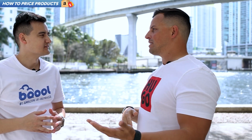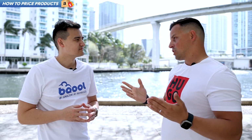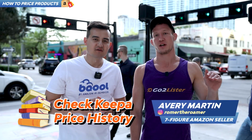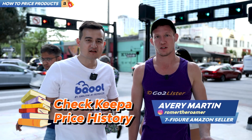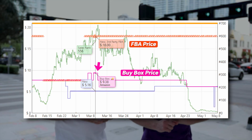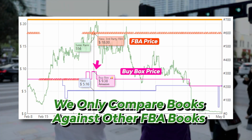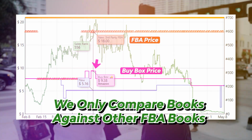But with lower prices, sometimes it happens that somebody is selling lower than you and your inventory is not rotating. So it's your decision to match that lower price or just wait. You can check Keepa price history. For books, I'm not going to do that because we're pricing thousands of books. So generally with books, what I do is look at the buy box price and what the FBA offers are saying. We only compare books against other FBA books.